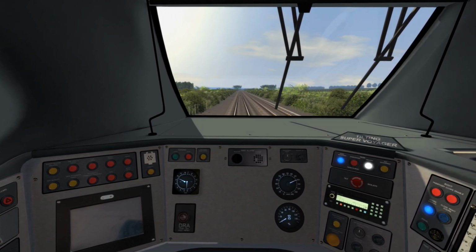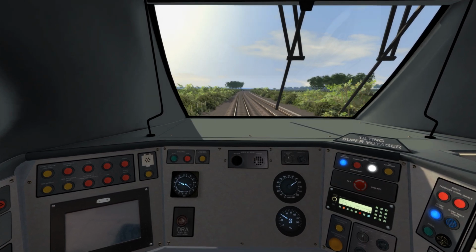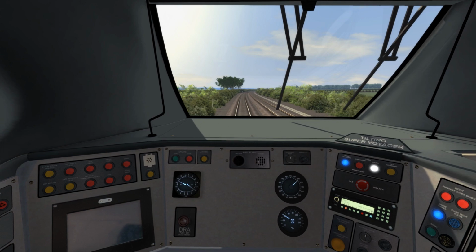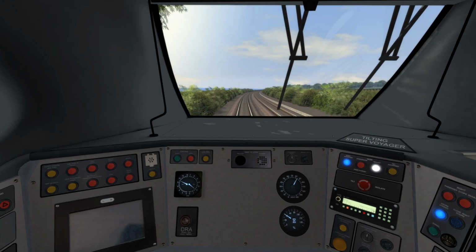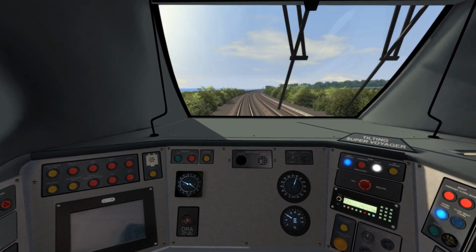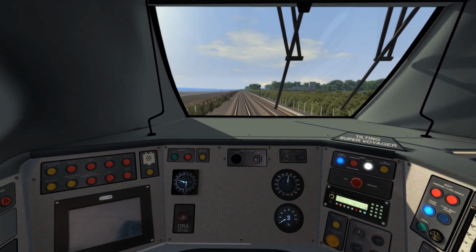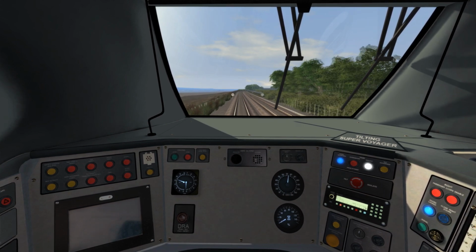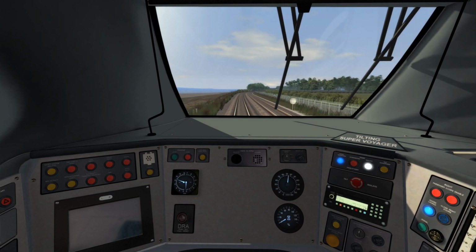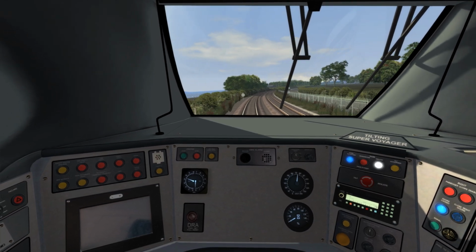We've now passed the Morpeth board for the upcoming 75 mile per hour speed limit, and we're now coming up on the signal just here, so I'm now going to apply the brakes and start slowing for the upcoming 75. We're now down to 75 miles per hour just in time there, so we're now entering the 75 mile per hour speed zone. At this point we've got around 13 miles to go to Newton Abbot.